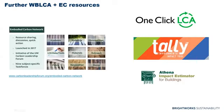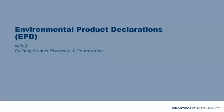For more information about whole building LCA and how to go about it, each of these tools has trainings, like little webinars and guides on their website that you can explore. And then the Embodied Carbon Network through the Carbon Leadership Forum is a fantastic resource and just a hub of information for experts talking to experts, where you can ask questions and find a lot of research. So it's a great group to become a part of. And I believe it's free to sign up for, to just join and be part of the mailing list for the Embodied Carbon Network. You can check that out.